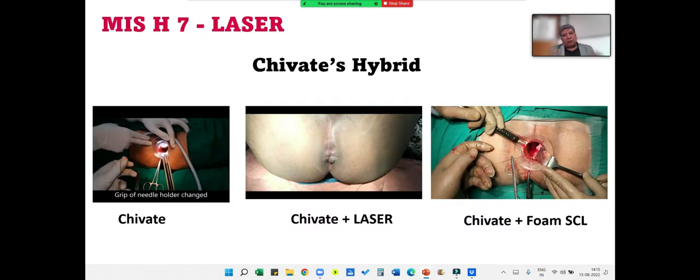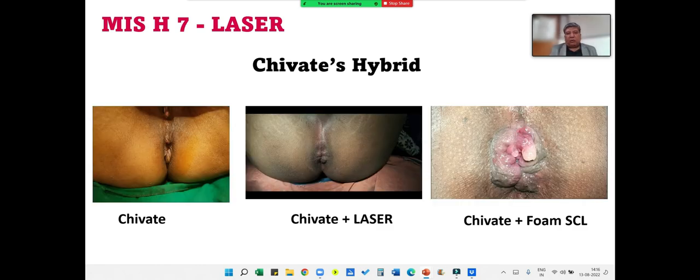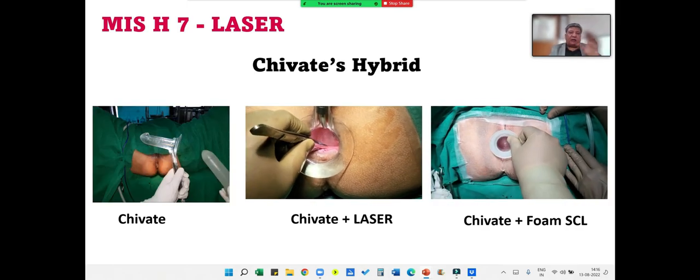Then, Chiotis hybrid, that means one layer of Dr. Chiotis stitch, that is 2 centimeters, you take it. And this one, the first one is just Chiotis plain, and this is Dr. Chiotis with laser, and this is Dr. Chiotis with foam. So you can use any form of energy you want after you have taken care of the first row.